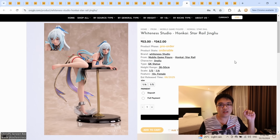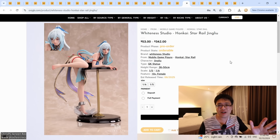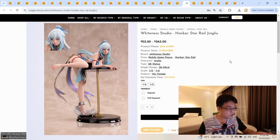This is an update and the only Genshin figure of the week. We have Jingliu. I covered this like just a week ago. There was no price. And the funny part over here is that she is available in 1/4 and 1/5 scale. I'm not sure if that is a typo or actually 1/5 scale. Because 1/4 and 1/6 options, that makes sense. 1/4 and 1/5, like what the heck? Small difference, right? So I don't know if that is a typo or not, but now we have a price.